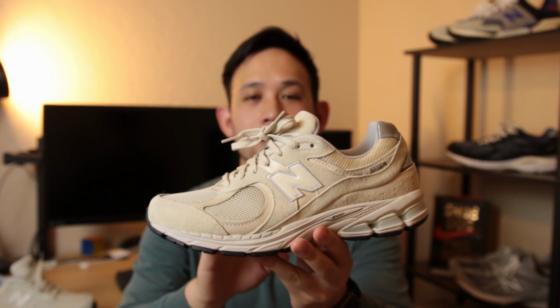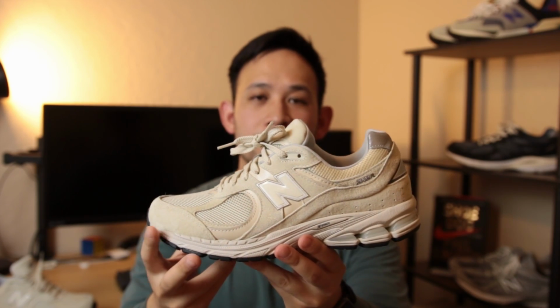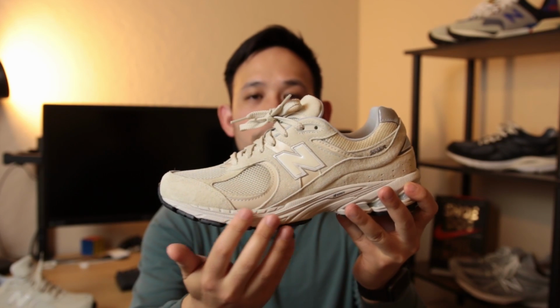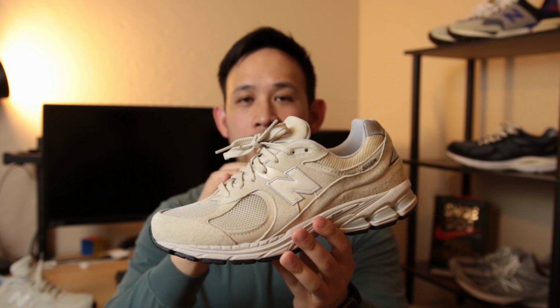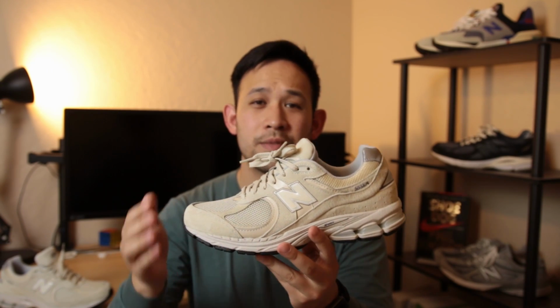So fast forward from 2010 to 2020, we now have this 2002R. This is kind of like the revised version of the 2010 model. They removed the forefoot cushioning unit. They also stopped manufacturing this in the USA and outsourced it to Asia. As a result of this, they were able to lower the cost of the shoe from $250 at the time down to $140 now.